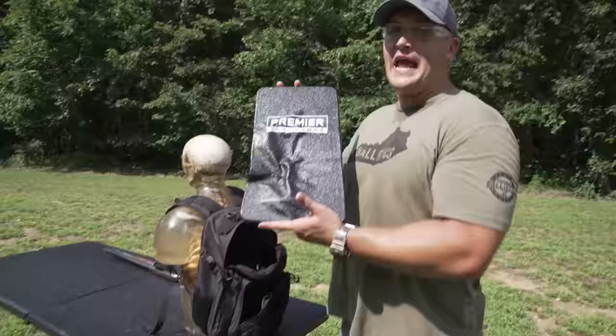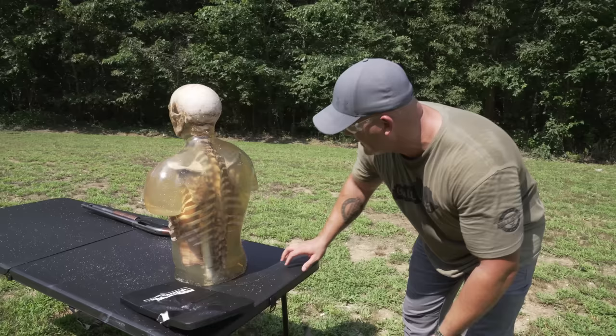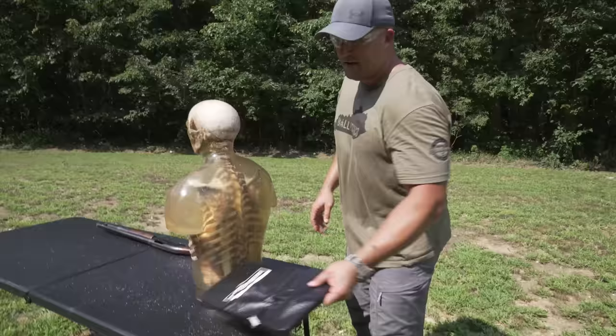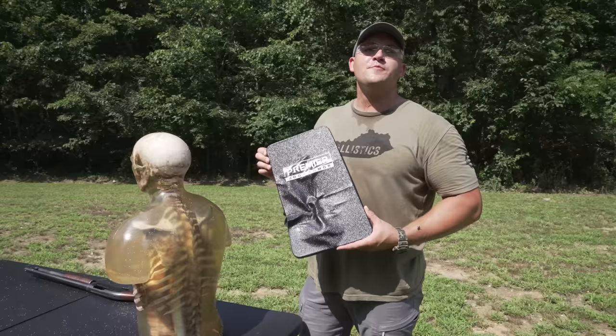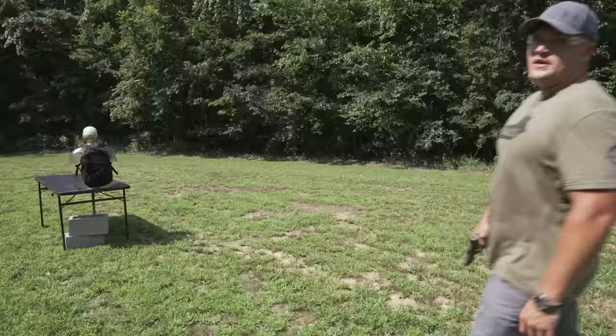Unless some of them slipped past the armor, I'm gonna say that Mr. Zombie is A-okay. And by golly, he is. Not a single hit on him. Wow. So this plate has ate a .223, a .308, a 7.62x39, and now 27 pellets of double-aught buck. I'd say it's doing okay. It stopped rifles, it stopped a shotgun.